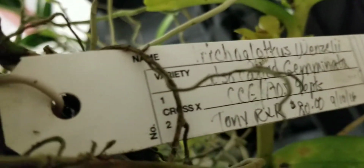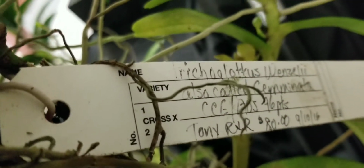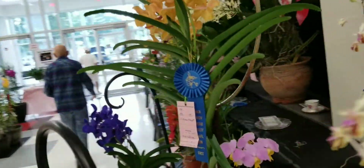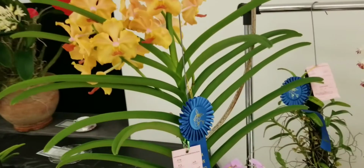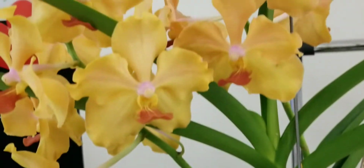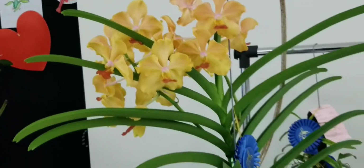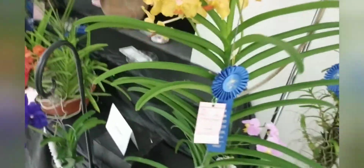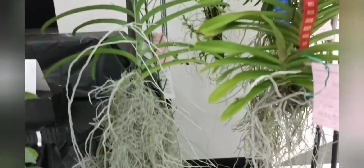Here's a name for you. 3-color Glottis, Dahlia. This thing is large. It's on a piece of wood. This beautiful Vanda here. Look how big. It's taller than me. And here's that Vanda. Look how tall it is. Crazy.